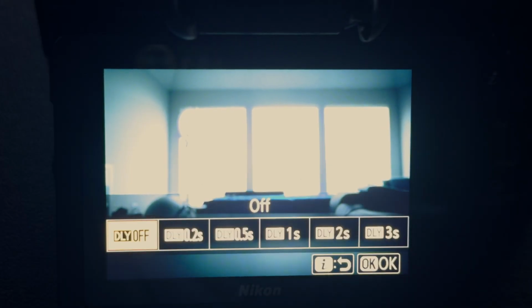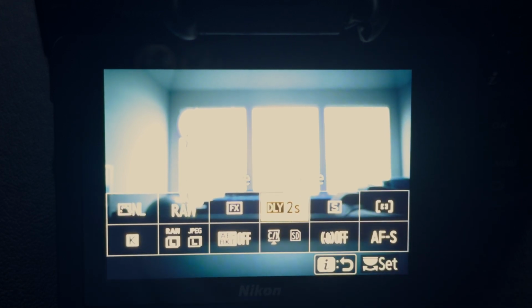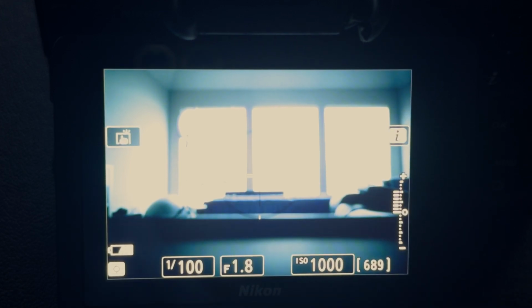Even pressing the shutter button can introduce just enough movement to soften the shot. The easiest way to avoid this is by using your camera's built-in self-timer. Setting it to a 2 or 5 second delay lets the camera settle before the exposure starts. For more control, most modern cameras have companion apps that allow you to trigger the shutter from your phone.